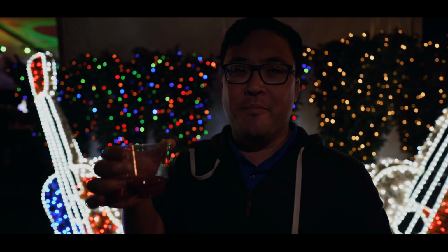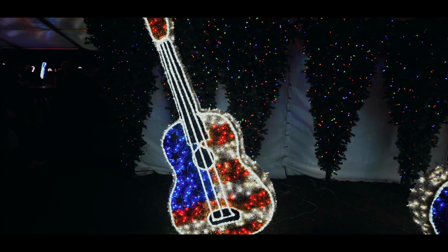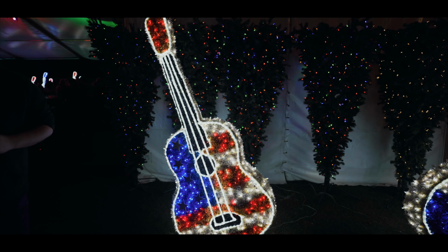All right, cheers everyone. I had to get another Garrison Brothers because it's expensive and this was free. Free, we paid for it. But look at this cool guitar setup. These lights are so pretty and the music is bumping. It's awesome, love live music. It's part of why we love living in Austin. It's the live music capital of the world. So check it out when you're here at the Trail of Lights. There's three stages with live music all night long.